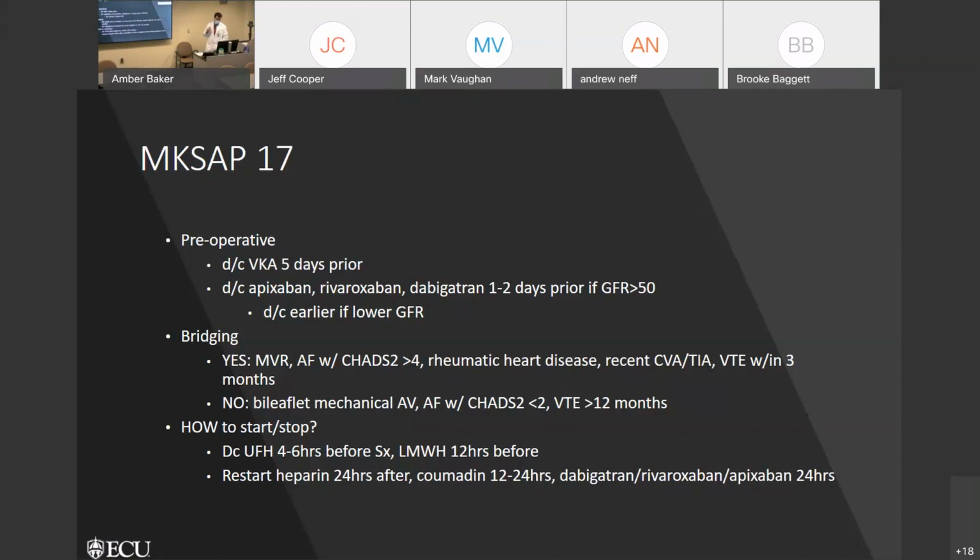I think the biggest question we get asked a lot of the time is when to start and stop it. And so unfractionated heparin, you can stop 4 to 6 hours before the procedure. Lovenox is usually going to be 12 hours before. And then when you restart it is usually heparin 24 hours, Coumadin 12 to 24 hours, and then your NOACs 24 hours later. Now that's in general, and that's according to MixApp. Sometimes the surgeon or the proceduralist will say, you can start it today. Sometimes they're going to say, start it within 12 hours.